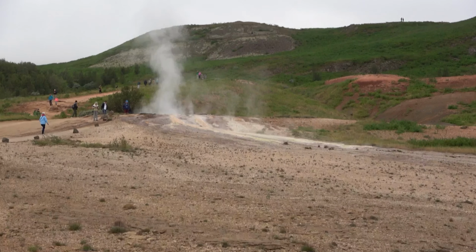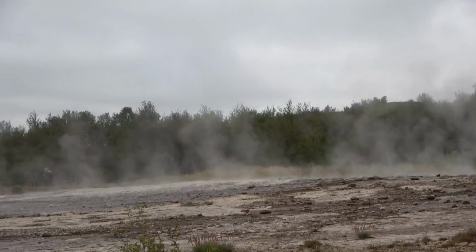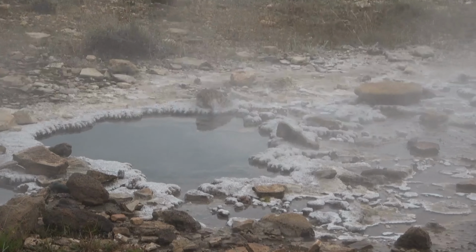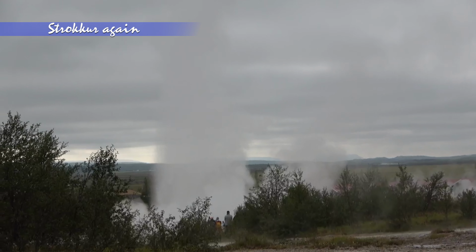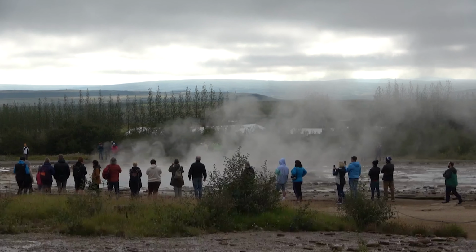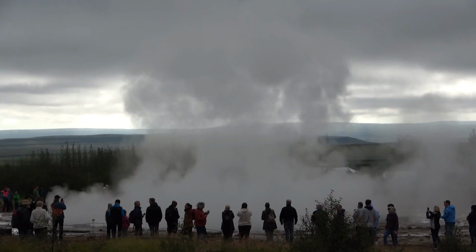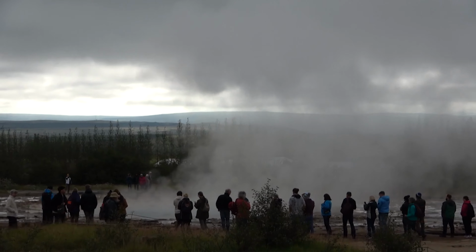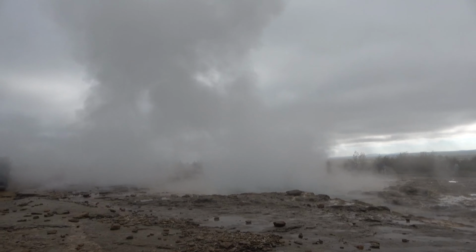There is another geyser here, but that one is less active. We didn't see it during our visit. We were here for a total of 50 minutes, and during this time Strokkur erupted several times.